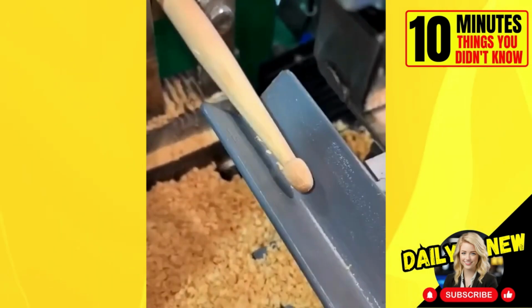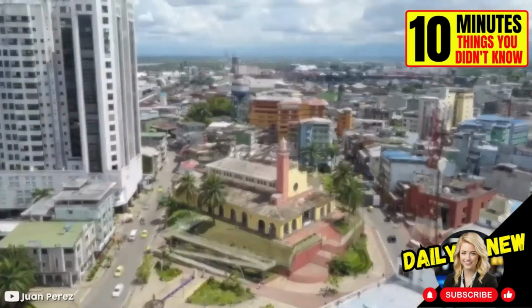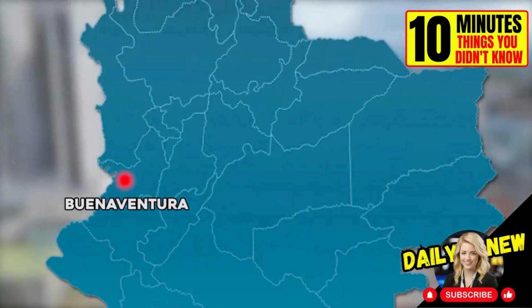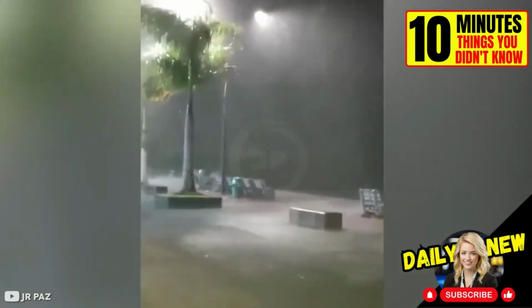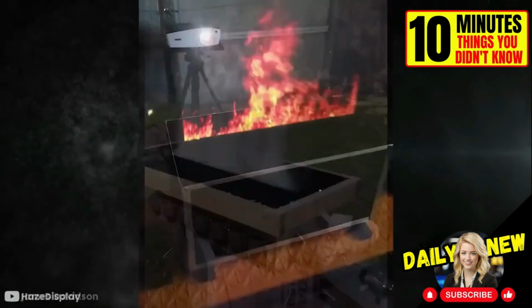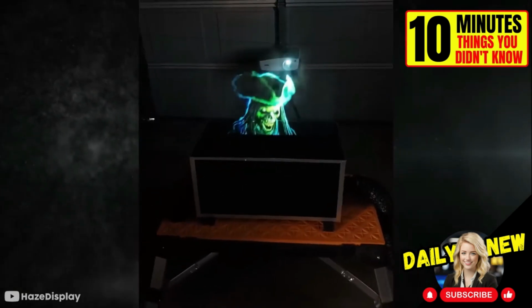The place where it rains the most in the world is the city of Buenaventura, Colombia. On average, it rains 258 days a year. This is a vapor projector. It projects images and videos onto a thin screen of water.